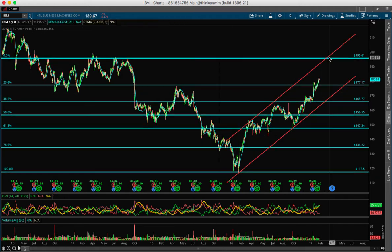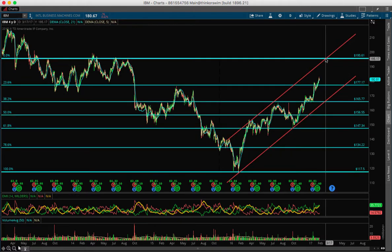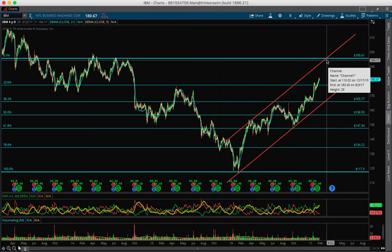of this channel. I think based on DMI that it's gonna go there, but it's gonna go there slowly since the directionals are at the top and at the bottom or near the bottom. But I think it's bullish. I think it's gonna go to major resistance, which is 196.